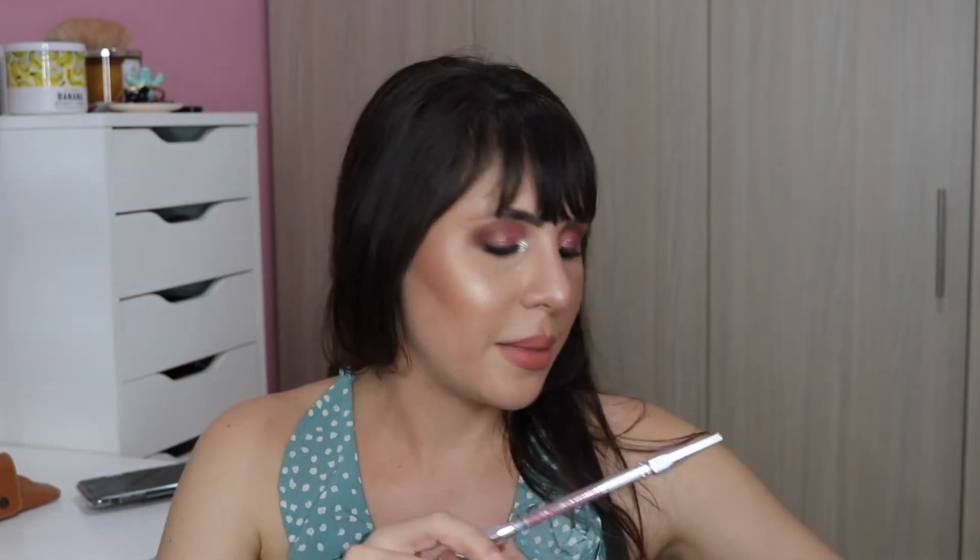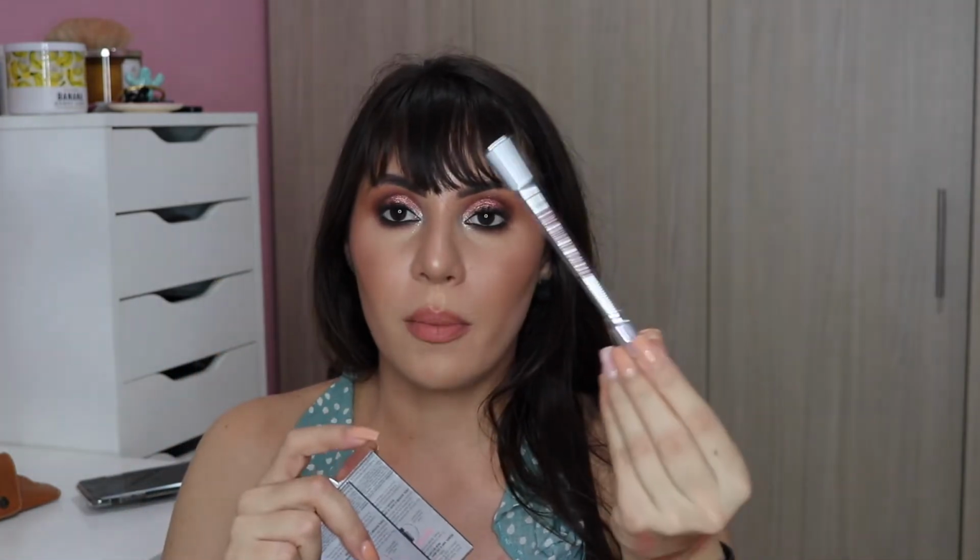Benefit gave me 2 more Gimme Brows since I did my last haul, one in 4.5 and one in the shade 3. And then also they gave me a Precisely My Brow in the shade number 3, and I've been mixing that with my number 5 that I purchased when I was in Spain.